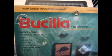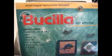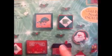And my two best deals of the week were this. I got this needlework kit. This is a felt applique ornament set. It's called Santa's Lodge. They made a whole set of this stuff. They made ornaments and tree skirts and stockings and whatever. I paid 25 cents for this.